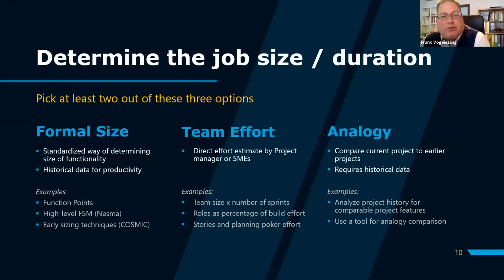Well, the second thing you need for the prioritization is to determine the job size. Well, we have had a lot of talks about that already. Two of the things are important in this. The first thing is always use more than one technique to determine the job size. Of course, formal size, especially on bigger investment decisions, is the best way to go, because it's standardized and you can use historical data for productivity, or even better, like Paula said, use your own data.